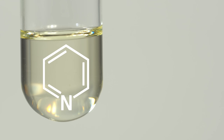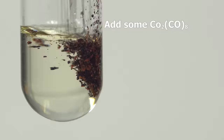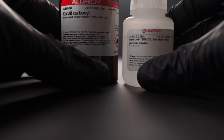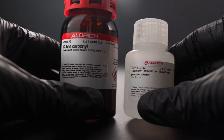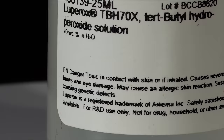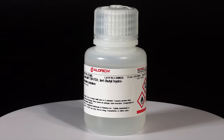Adding cobalt carbonyl to pyridine at room temperature causes a violent reaction that ends when the test tube gets slightly heated. Organic peroxides oxidize liquid metal carbonyls so violently that this reaction is actually used to prove the presence of peroxides in hydrocarbons. One such organic peroxide is this tert-butyl hydroperoxide.